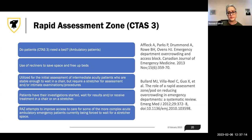So the rapid assessment zone attempts to improve access to care for some of the more complex acute ambulatory emergency patients, meaning that they can stand up and move around, who are currently being forced to wait for a stretcher space.